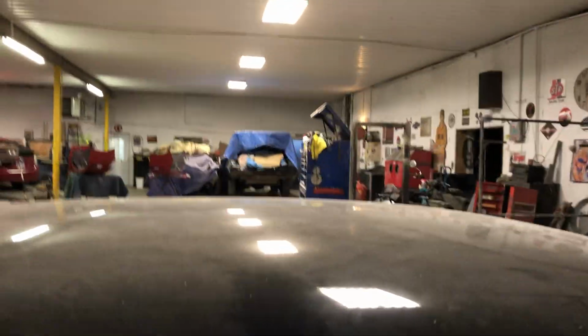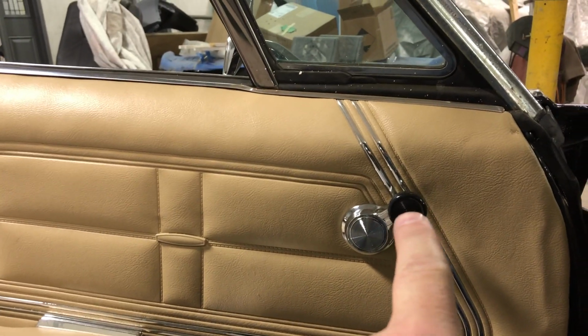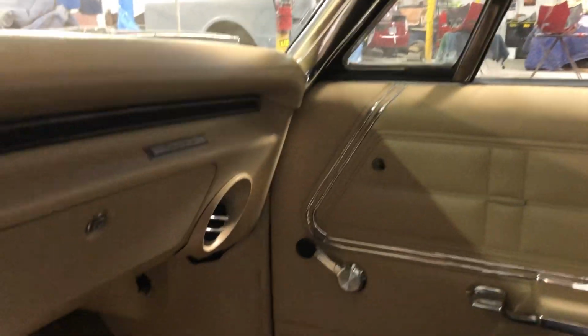One of the things I got left in here, I'll kind of show you the interior. Let me come down in here. I've got to pull the door knobs off here so I can paint these buckskin, just because that's the way they are on Hero 1. This is a Hero 1 car. We've got one door knob off right there. We've got the buckskin carpet.